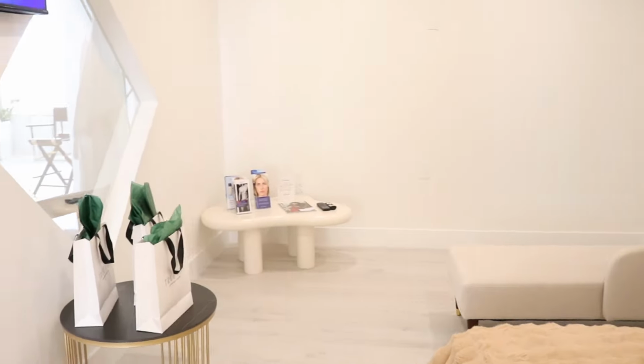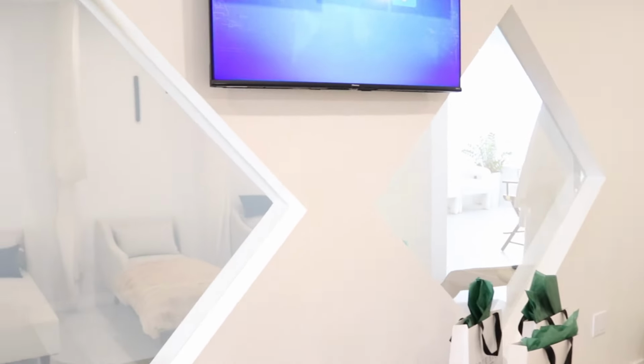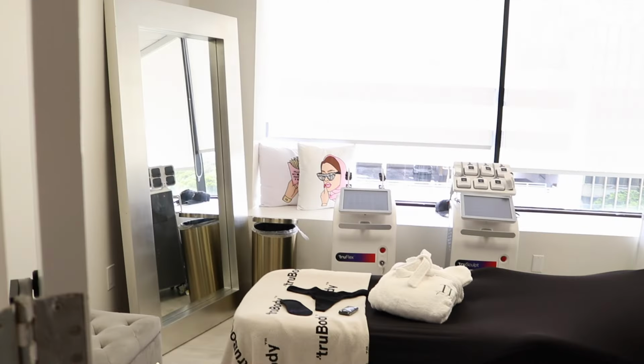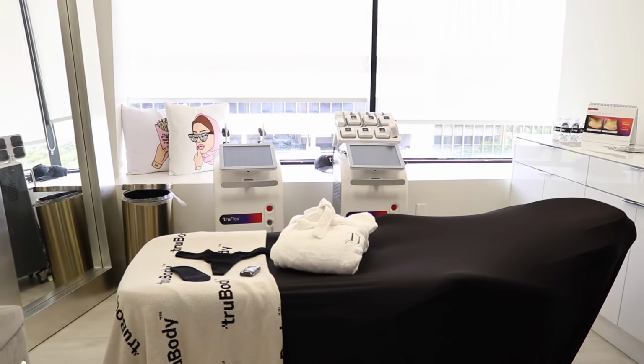She actually is a wellness coach and I'm working with her to achieve my fitness goals using a machine. Wait until I show you this, you guys. So I had my consultation with Leo. I talked about my concerns, the areas that I wanted to target, and also how much weight I wanted to lose. It's more like a maintenance, but I still have like 5 pounds to lose. And here's the room. Look how cute.